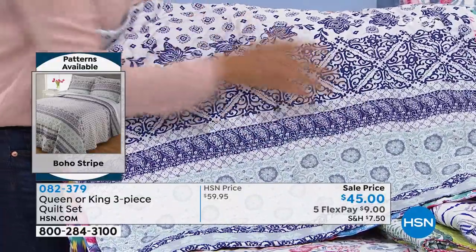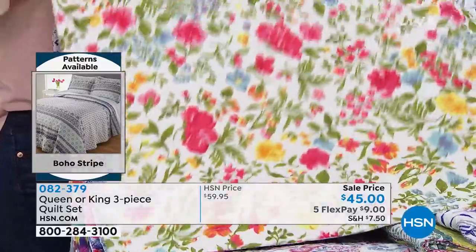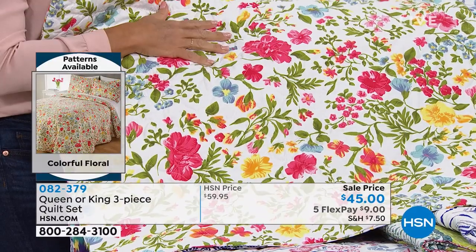Yeah, this is really pretty. A little bit coastal. Colorful, love floral. This is the colorful floral. That's home to me. Is that not happy? That's home, yeah. That is so happy.